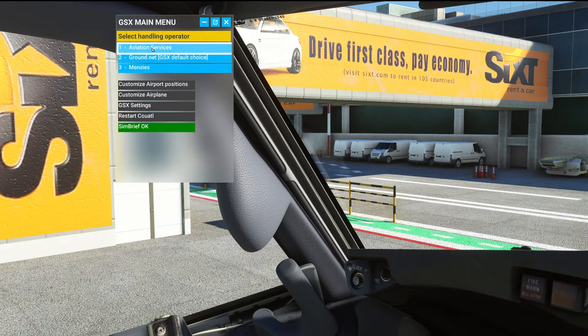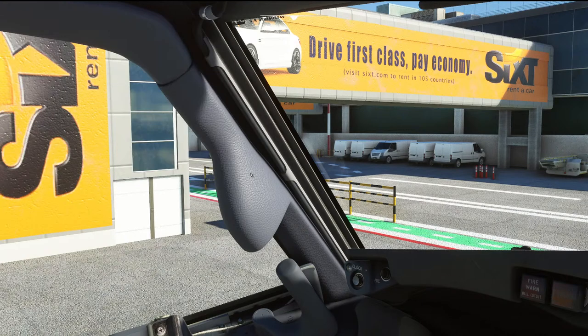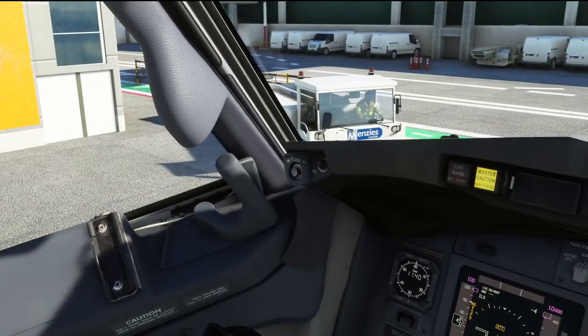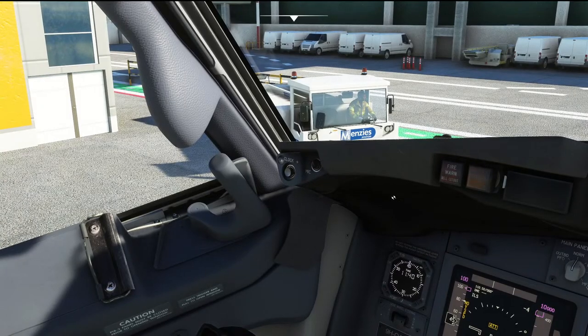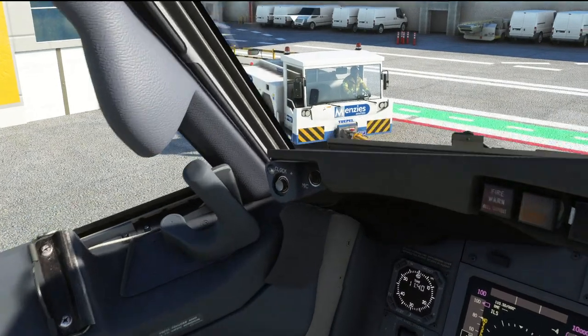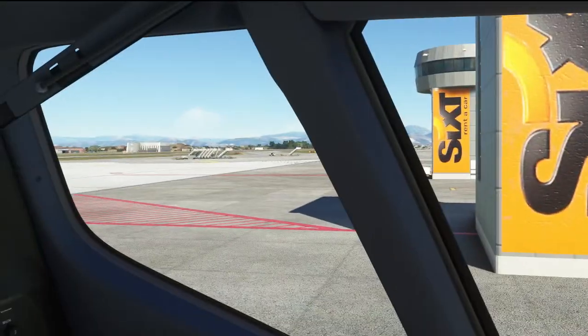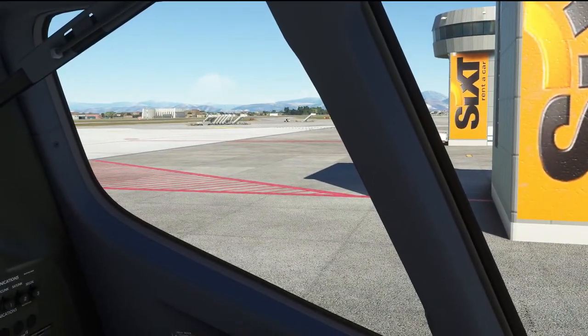And we don't have Ryanair handling available, that's unfortunate, but then we'll just take Menzies because all the others I have bad experience with. I haven't tried Menzies yet, so let's see, maybe they bring us a little bit less delay. The stand here certainly looks like passengers could just be walking onto the aircraft, so let's see how GSX is actually going to do that.